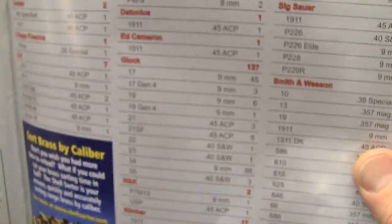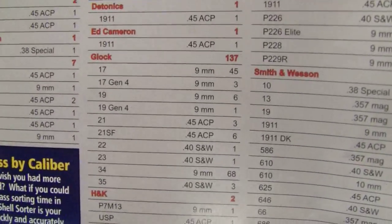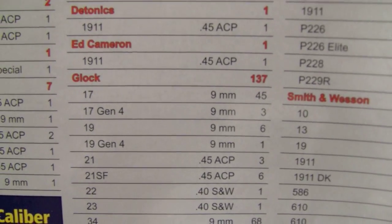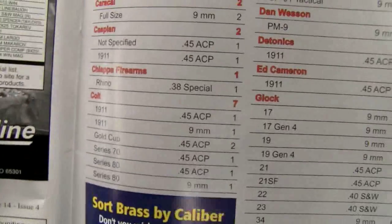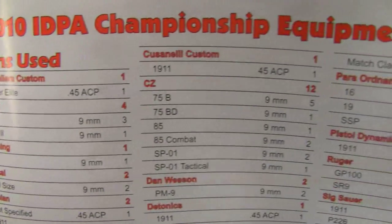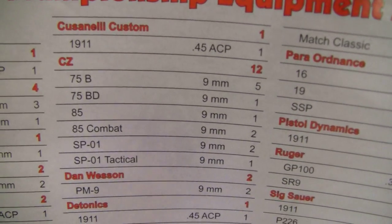So I think what you're seeing here is price performance issues and the fact that because of the simplicity of the Glock, they really have an advantage for these kind of competitions that basically require a combination of speed and accuracy. The fact that you don't have a safety to deal with is really good. You don't have to flip it off.